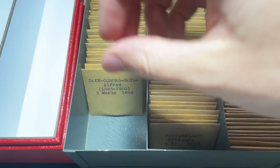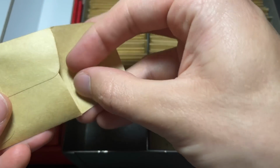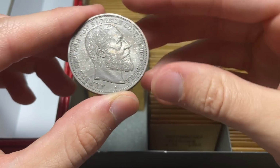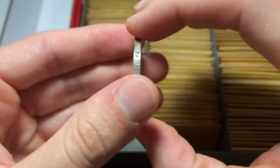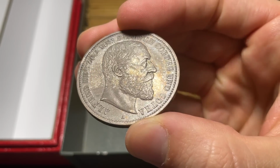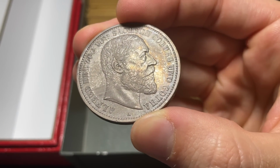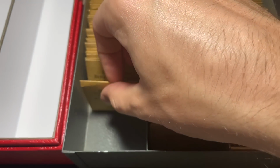I think most of these, I'm probably going to come up with a strategy how to best look at different auction houses and various ways of divestment. This, I believe, is a slightly rarer 5 mark from 1895. I don't know every German state, but I haven't seen any of the Alfred Herzog von Sachsen-Coburg and Gotha, but Saxony is a little bit more accessible.